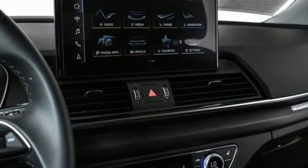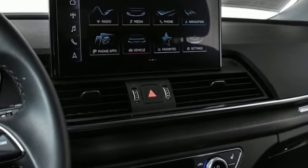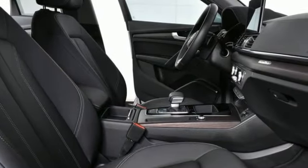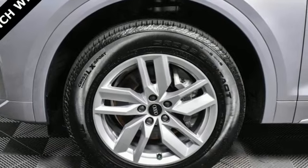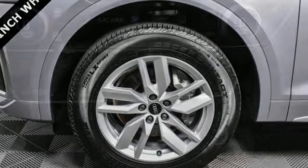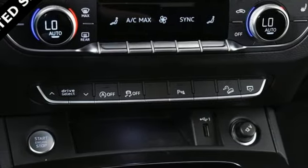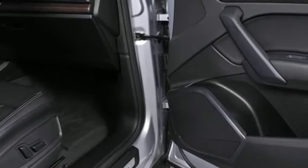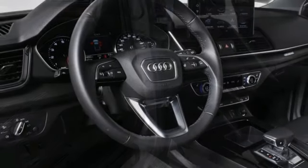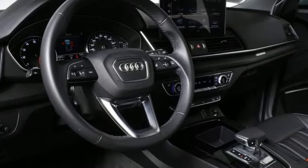Intercooled turbo inline four-cylinder engine, four-wheel drive, external memory control, wireless phone connectivity, front heated leather bucket seats, auto-dimming rearview mirror, voice activation, power liftgate, dual zone climate control, front and rear parking sensors, and LED low and high beam headlights. The time is now.